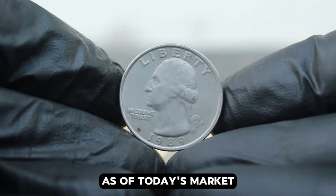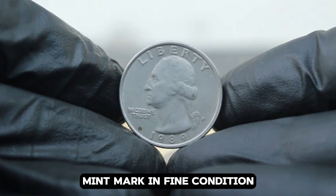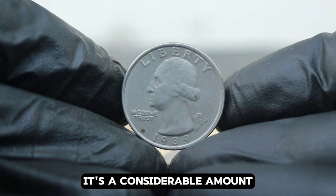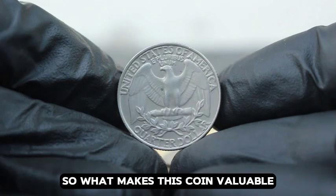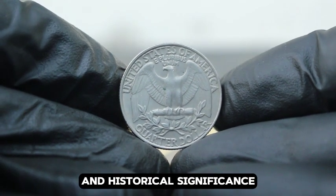As of today's market, a 1989 Washington quarter with the P mint mark in fine condition can sell for anywhere between $39,000. While this might not seem like a fortune, it's a considerable amount compared to its original 25-cent face value. So, what makes this coin valuable? The answer lies in its rarity and historical significance.